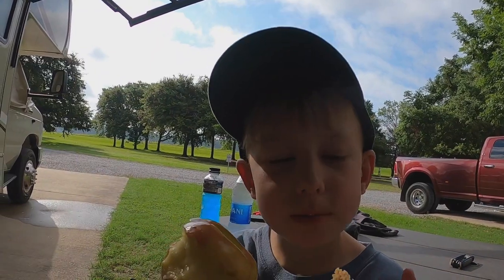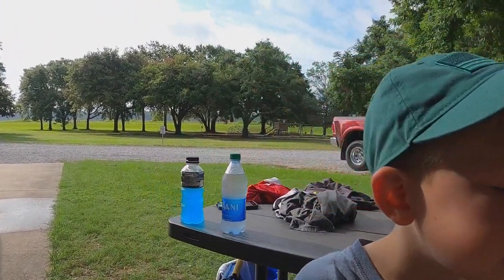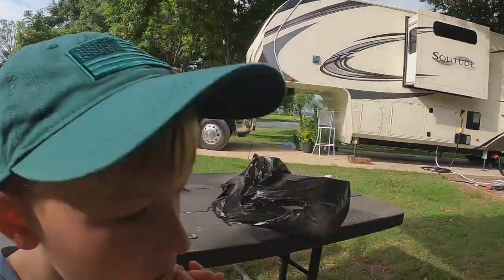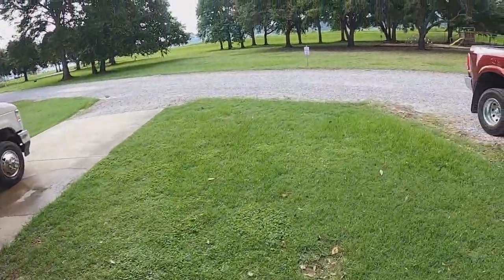An apple. And what is that? Peanut butter. Apple and peanut butter bar. There you go. Let's start our breakfast. All right, let's go over for the morning ride. See you in a little bit.